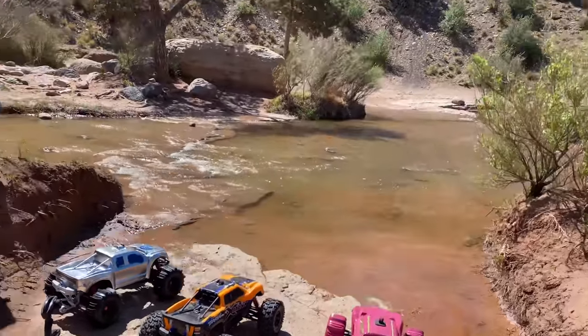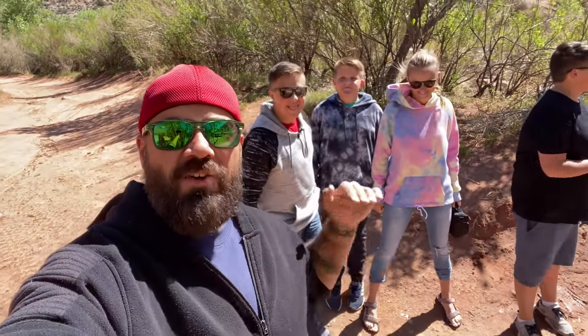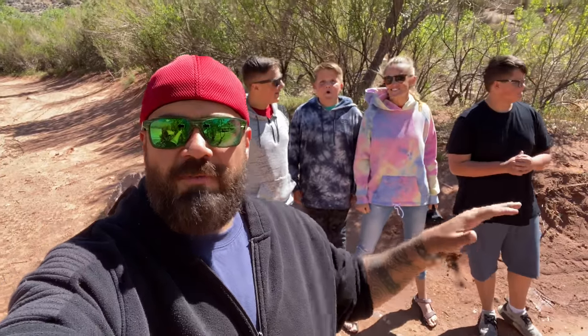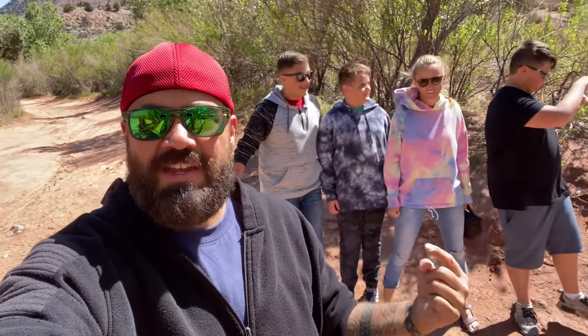Look at this. This is like the ultimate mud bogging, perfect RC car track. You have to cross the waterfall, go up a hill climb through the mud bog, through the boulders, and then try and make it back across the waterfall to the beginning. We're gonna see who wins, but this area is really cool. Let's check it out. Just so you guys know, I'm not joking. This is a real waterfall right here.